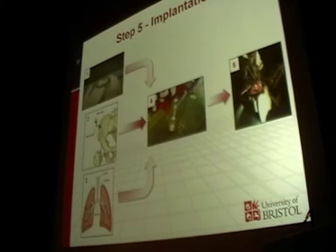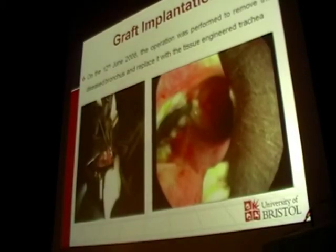Having seeded Claudia's own cells onto the donor trachea, the final step was the implantation procedure. In June last year, the operation was carried out to remove the diseased bronchus and to replace it with a tissue-engineered trachea. This was carried out in Barcelona in Spain.